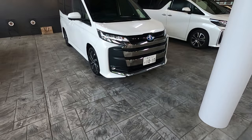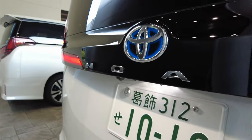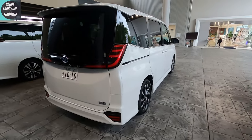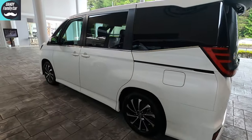Okay, let's check out the exterior first. This Toyota Noah is a very popular series in Japan. Many of you maybe want to buy one, but it's a bit expensive. I would like to talk about how to buy one at a very low price. The front face is quite massive and has a strong presence.